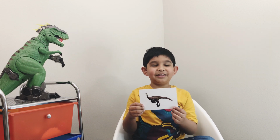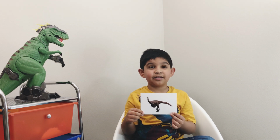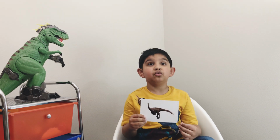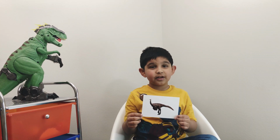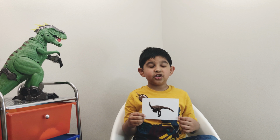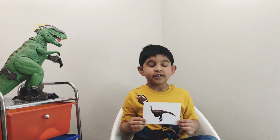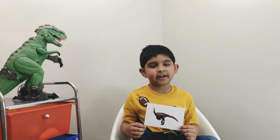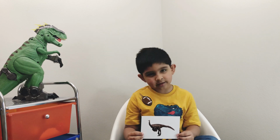And this dinosaur had a small head, and this dinosaur had a toothless beak. Then how can it chew its food? It had a beak-like jaw, and this dinosaur looked like an ostrich. Do you remember another dinosaur that looked like an ostrich? That's correct, Gallimimus. Let's go to the next dinosaur.